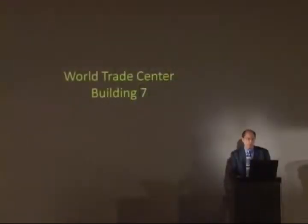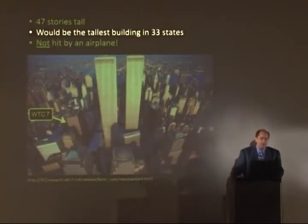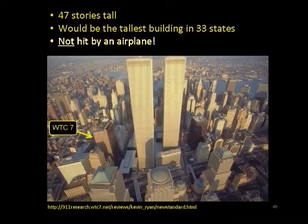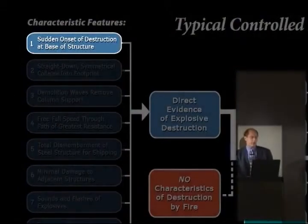Let's take a look at World Trade Center 7 now. It was 47 stories tall, what would have been the tallest building in 33 of our states. It was not hit by an airplane. Let's take a look at the evidence of World Trade Center 7 and see how it stacks up against the typical features of a controlled demolition, starting with, is there a sudden onset of destruction?